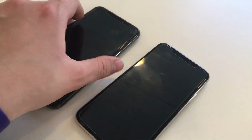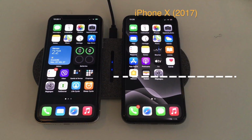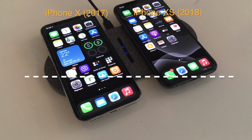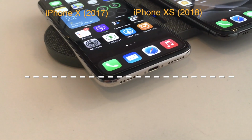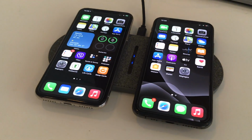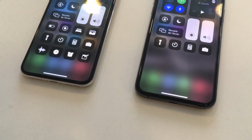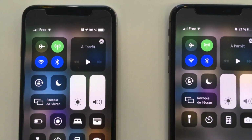The iPhone XS is water resistant to a depth of 2 meters for up to 30 minutes. That's 1 more meter than the iPhone X, which is only water resistant in about 1 meter of water. The iPhone X and the iPhone XS have the exact same dimensions, but the iPhone XS is just slightly heavier than the iPhone X. The iPhone X weighs 174 grams, while the iPhone XS weighs 177.